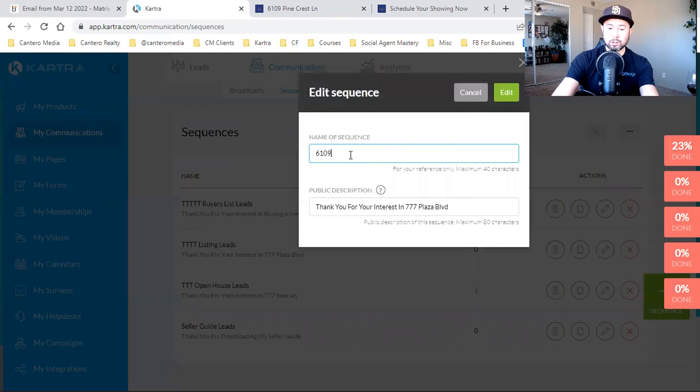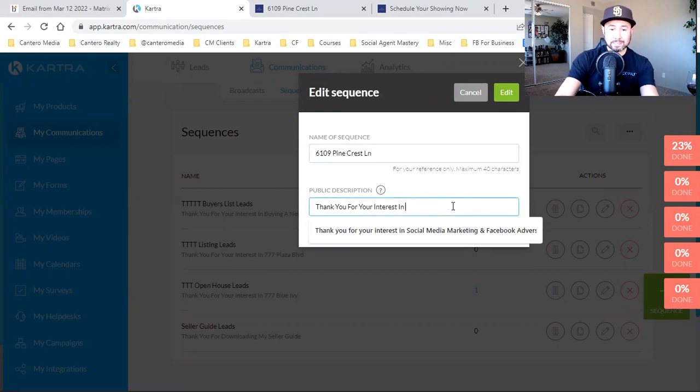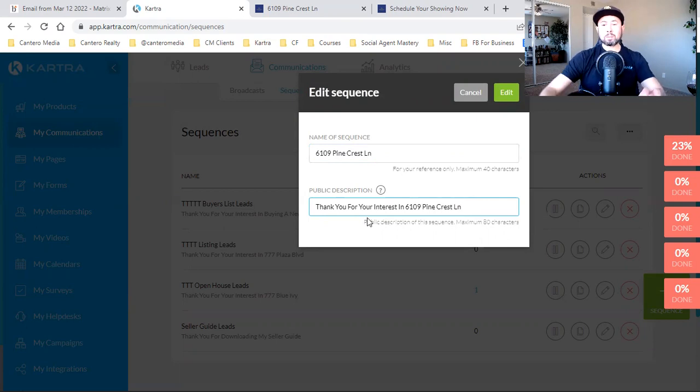So I'm going to go 6109 Pine Crest Lane. That's the sequence, right? There's two different things. List is one thing, sequence is the other. Okay, so 6109 Pine Crest. This is my drip, my email automation, Pinecrest Lane. Okay, so thank you for your interest. And the public description, that just is a brief description of what they see if a lead were to unsubscribe. That's all. So as you guys unsubscribe from spam, from junk email and all that, as you go down to the bottom of that email and you unsubscribe, it should give you some kind of description of what list you were even on.